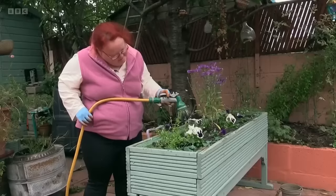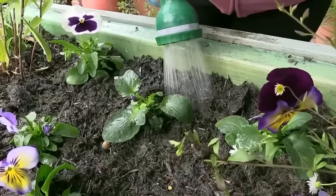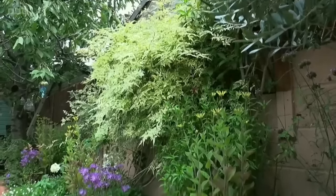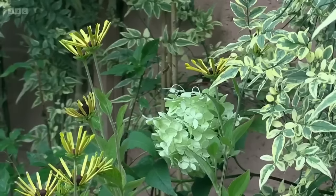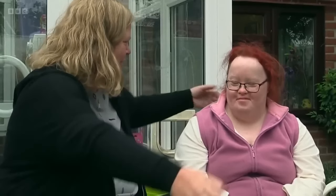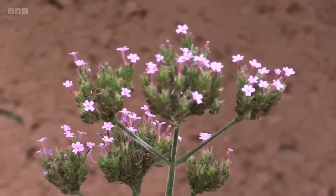Thanks to Kirsty's hard work and devotion. I want my plants hydrated. This garden has transformed and made such a difference to our family. I love gardening. Oh, are you proud? Yeah, I'm proud. You should be. You've done a brilliant job. You're incredible. Yeah, thank you. Oh, it's making you a bit emotional, isn't it? Yeah, a bit emotional. You love it, don't you?